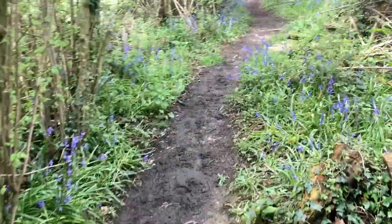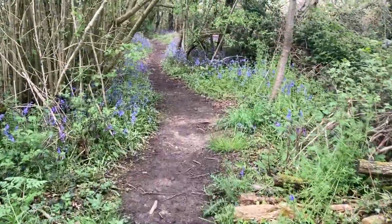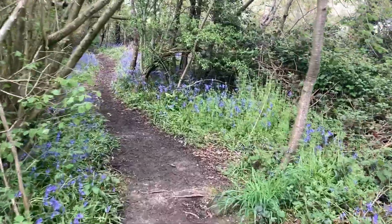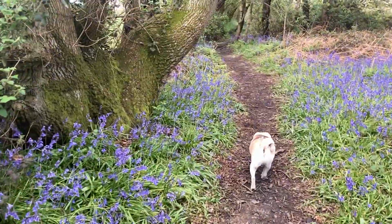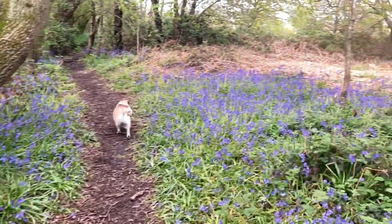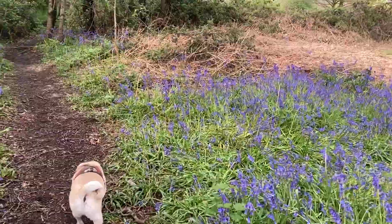Anyway, moving along here, this is one of the better spreads of bluebells just up here by my favourite oak tree. And yeah, look at it here. Isn't this fabulous? Even the pug's enjoying it. Look at this. Loads and loads and loads of them.